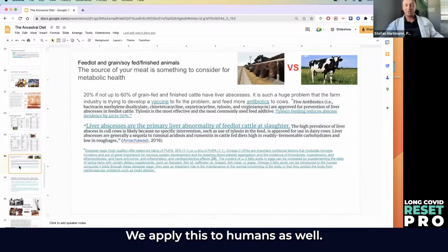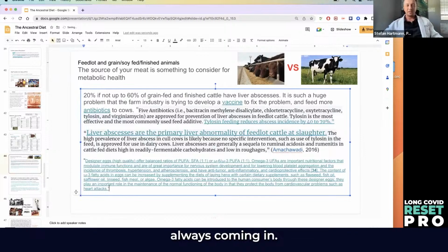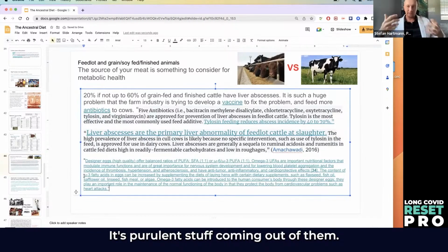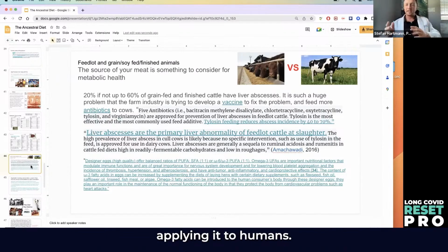And we apply this to humans as well. I worked in urgent cares for a long time. I saw so many patients with abscesses. They're always coming in, got to cut open their abscesses. There's purulent stuff coming out of them. It's all from crap that they're being fed every day, right? Again, we're not using the animal models, applying it to humans. We're thinking they're completely separate and they're only applicable to clinical trials. No, we know what the farmers are seeing, right? We can apply this to humans.